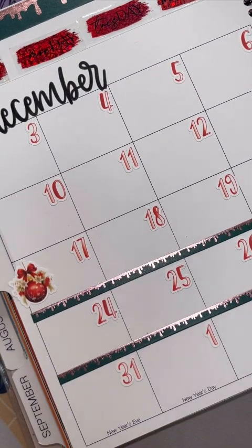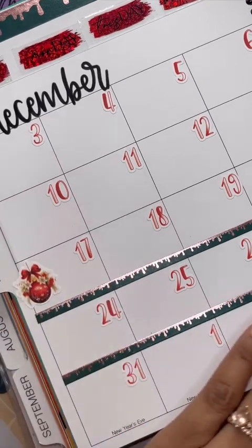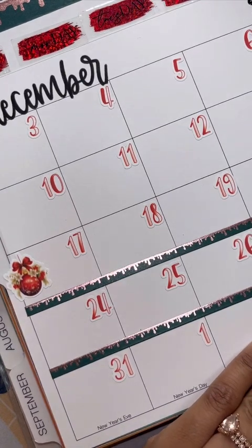So what I did was I used the washi to mark the top of the box because I wasn't liking how I was looking at the bottom, and then it's the drip and all of that. So I'm like, yeah, let me just mark the top of the boxes.